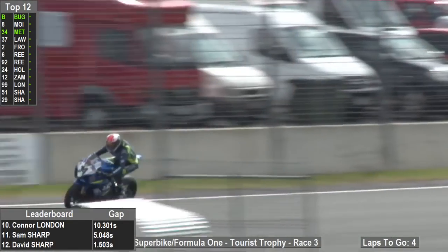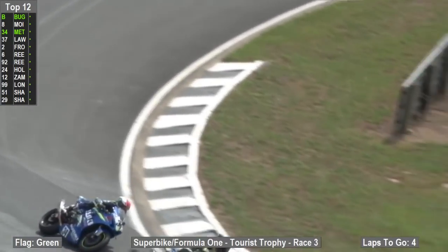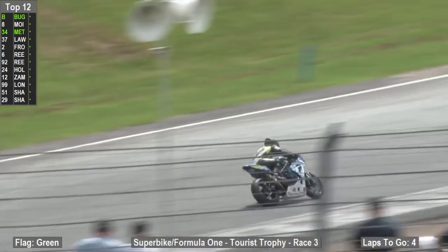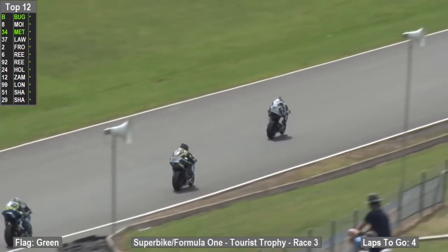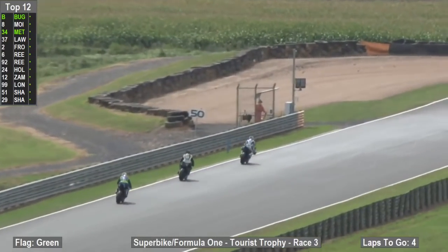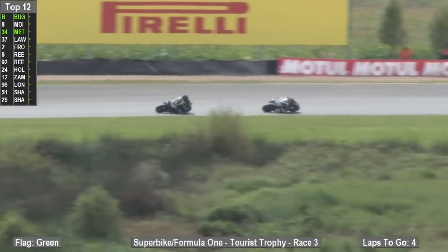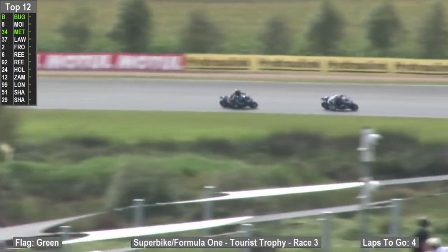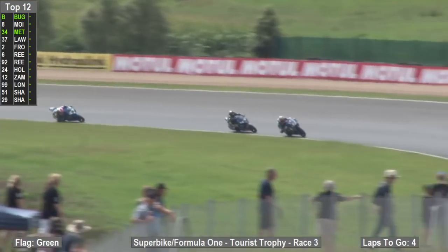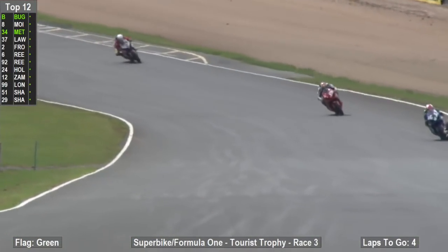Over the top they come. Who is it? Is it the Yamaha? Is it the Suzuki? It's the Suzuki. Or is it the Yamaha of Robbie Bugden? I think it's still the Bugden Yamaha out in the front. Down the short chute they'll go. And once again, there is absolutely nothing in this. 1:35.3 for Robbie Bugden that last time round, a 1:35.4 for Scott Moyer, and a 1:35.3 for Daniel Metham. So they're running a pace, but can they sustain it?